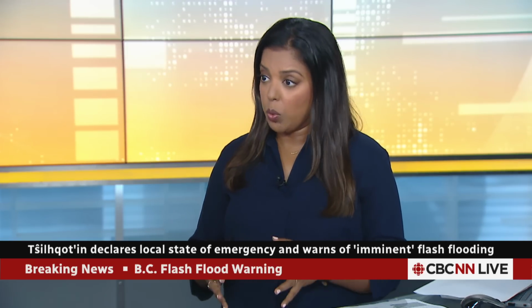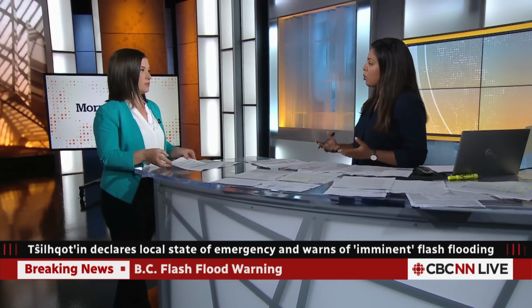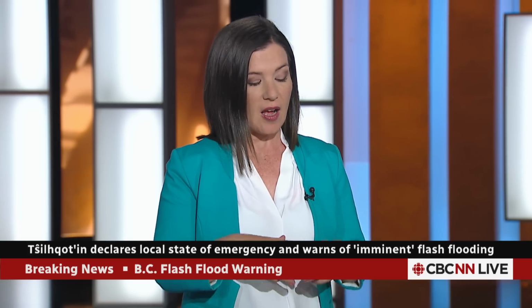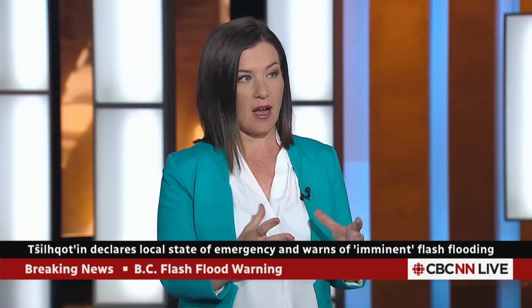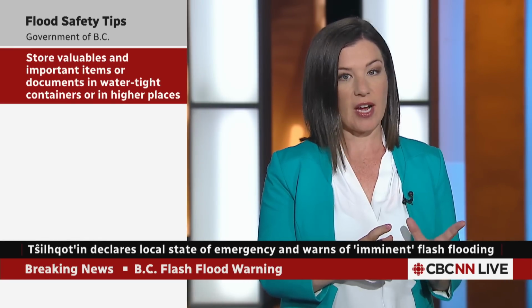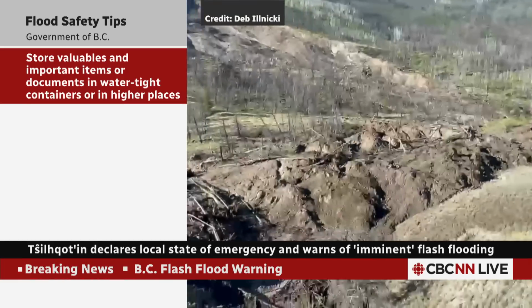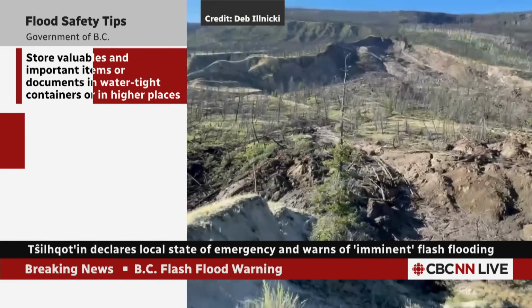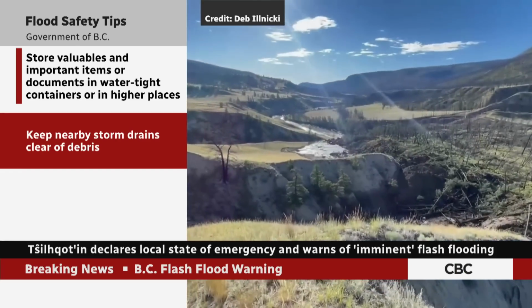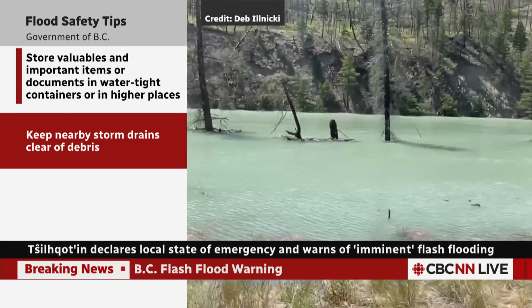In terms of evacuation orders, there have been a couple of them. Talk to us about that and how people could potentially prepare. Yeah, so right now we're looking at 2 evacuation orders, essentially in the landslide area. About a dozen people are affected by that. There has been an evacuation center that's been set up in Williams Lake as a precaution. It is possible, though, that evacuation orders, dozens of them, could be issued. They're saying, the government is saying, be prepared, get your go bags ready, prepare your home for possible flooding.